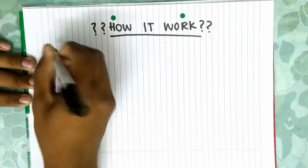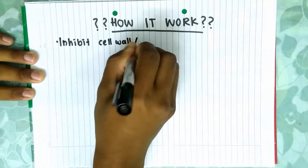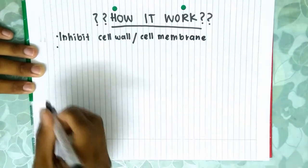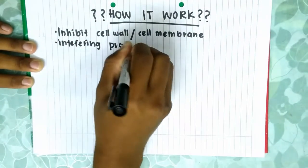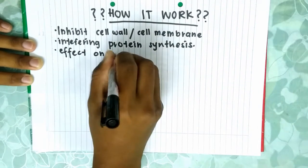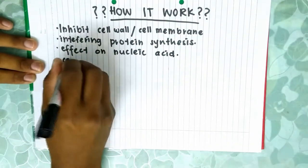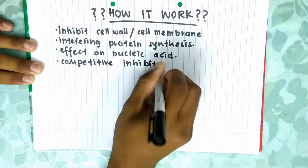So how do antibiotics work? They inhibit the cell wall and cell membrane of the bacteria to kill them. They also interfere with protein synthesis by interrupting the translation process. They affect nucleic acid in the transcription process of the bacteria. They also act as competitive inhibitors in metabolic pathways.